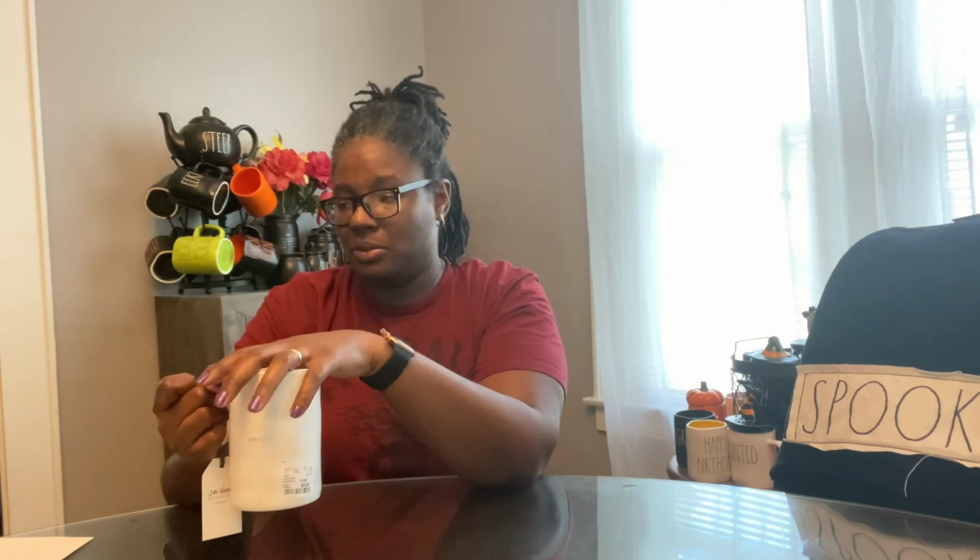They had the coffee drip. I didn't get that because it was gray. I want the one that matches this one, so I'll be looking for that too. But I just think this is such an adorable, cute mug. So I had to pick that up.